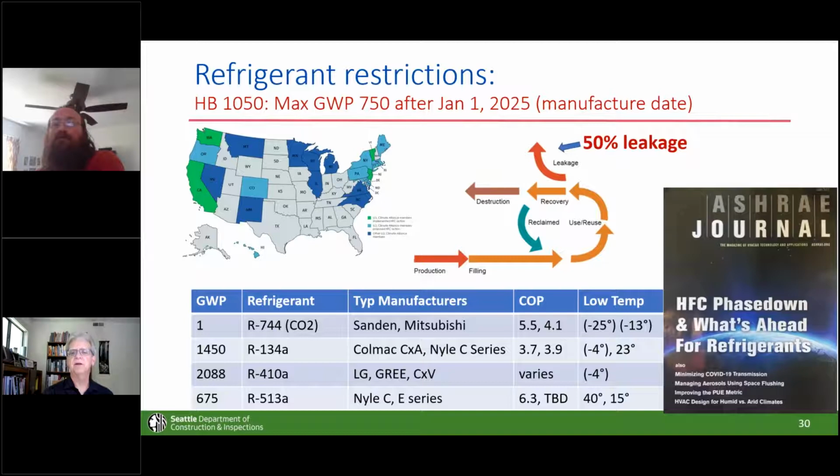But notice my diagram there that I pointed out that it's 50% leakage. It's about exactly 50% of all refrigerants manufactured that appears to land in the atmosphere. The rest gets recovered or reclaimed, but half of it leaks out, and it's enormously destructive. So we're making progress, and the manufacturers are all hustling to get products out there that work.